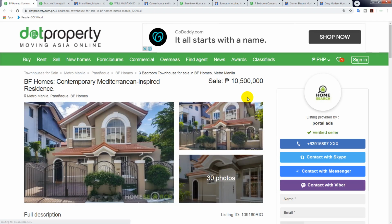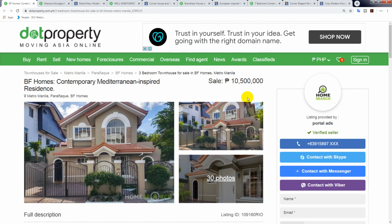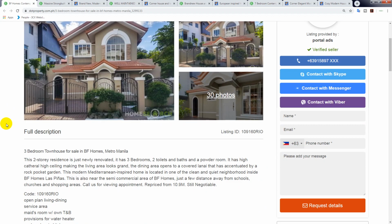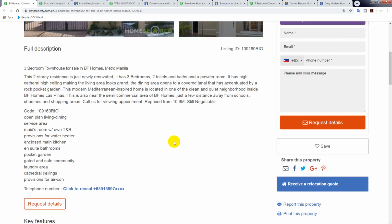Number 1. Okay, so I did actually show you this home in another video that I recently did on BF Homes. Now, I was actually taken back because I think this is extremely good value. Yes, it's on a small lot size. The lot size is particularly small, but the reason this one is definitely number 1, it's a beautiful home. It's priced at 10.5 million. So really, you can steal this property. It says repriced from 10.9 and still negotiable. So they've dropped 400,000 base, so 10.9 to 10.5 and still negotiable.